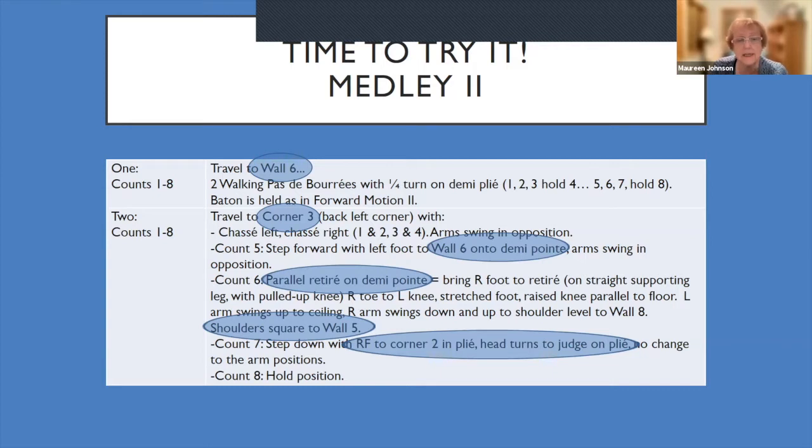So the arms stay the same, you step up, and then you step forward into your plié, and that's the first eight counts. Or the two sets of eight, actually. Yeah, the first two sets of eight. So if you're up and trying it and you have any questions on these first two, 16 counts, let us know.